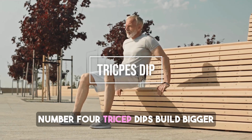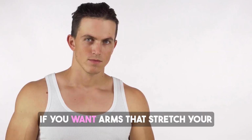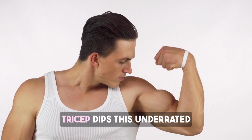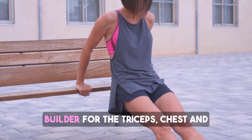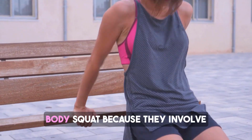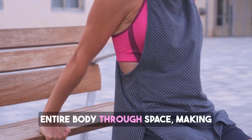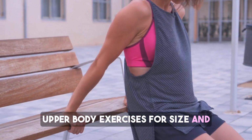Number 4. Tricep dips. Build bigger arms and a thicker upper body. If you want arms that stretch your sleeves and a chest that pops out of your shirt, you can't skip tricep dips. This underrated bodyweight exercise is a true mass builder for the triceps, chest, and shoulders. Dips are often called the upper body squat because they involve multiple joints and move your entire body through space, making them one of the most powerful upper body exercises for size and strength.